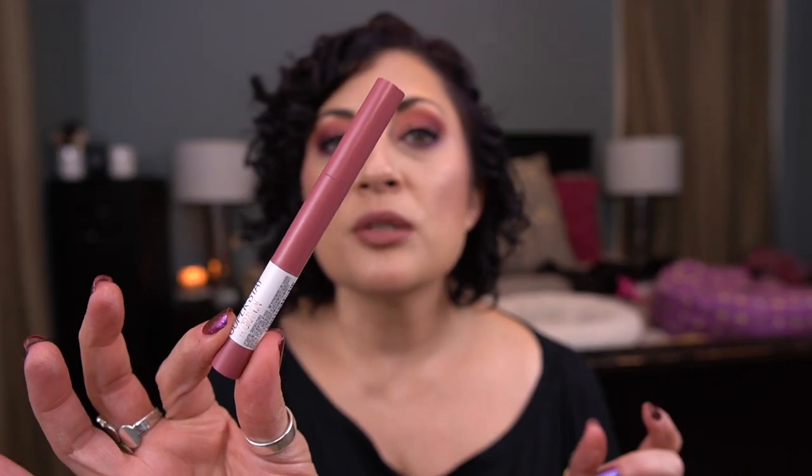The next project prompt is Budget Beauty. So for this prompt, you just picked an item that's, you know, on the lower end of the spectrum in terms of cost. And so for that, I brought in the Maybelline Superstay Ink Crayon in the shade Stay Exceptional. So it's this one here.